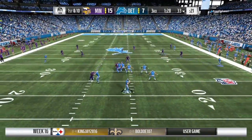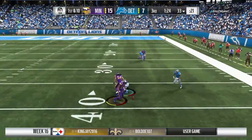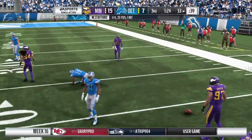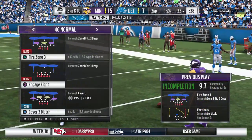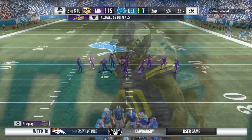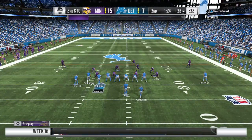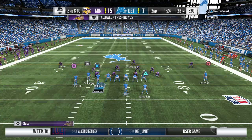On first down, Stafford throwing deep for Galladay. He couldn't quite hold it. Got hit. Ball pops out. Incomplete. We have not seen a whole lot of wide-open receivers. Everything seemingly has been contested. And that's another nice job there to force an incompletion.